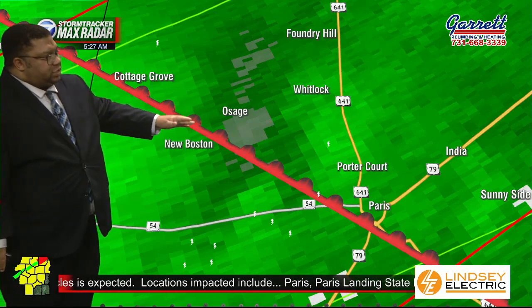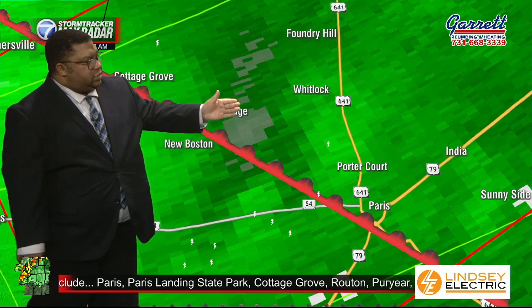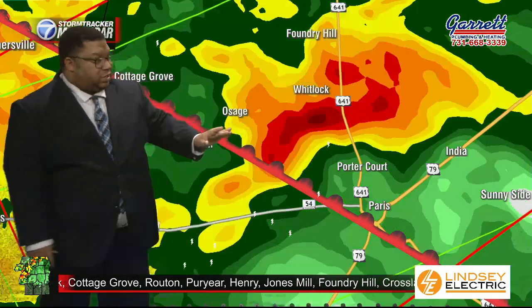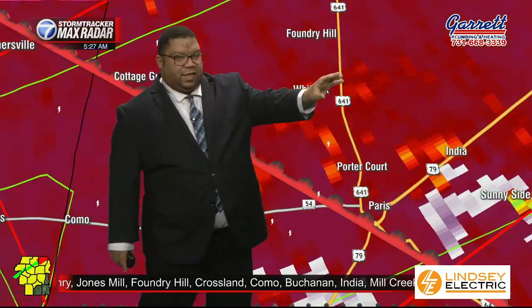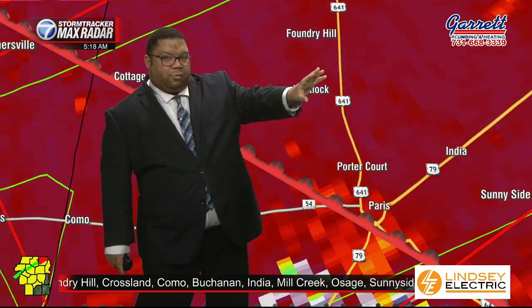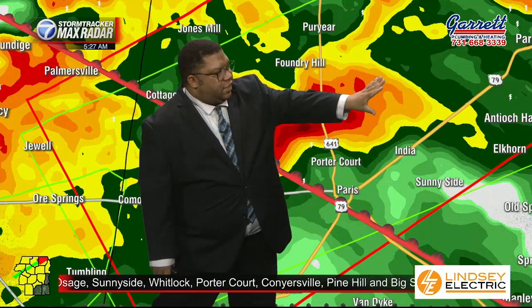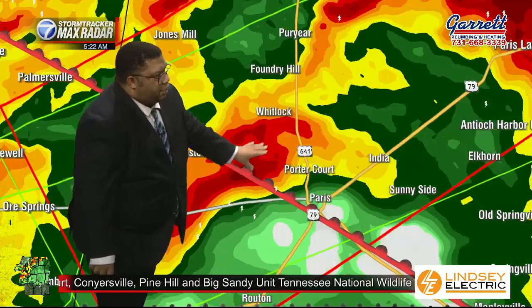So we do need to watch that. There is a little bit of rotation between New Boston and Paris, essentially, or Osage. I'm not sure if I'm pronouncing that right. I apologize. But basically between that and Paris. But notice the cell. Let's take a look at that base reflectivity again. Okay, going to base reflectivity here. There we are. Look at this. Notice that shape? How it has that hook on the end?